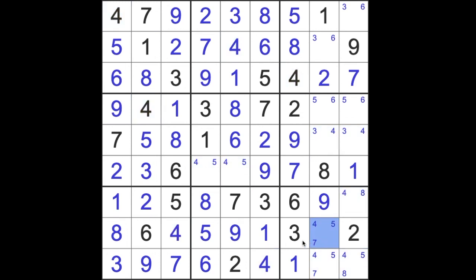4, 5 we have already. 4 and 5 in this row already. So 7 is that square there. I can see a 7. I can see a 4. So it's not 7. It's not 4. That leaves us with 5. We've got 4. We've got 5. That's got to be an 8. Last number here is a 4. Gives us a 3 here, 4 in this cell.